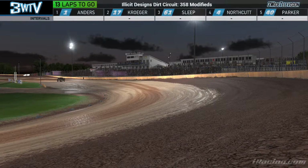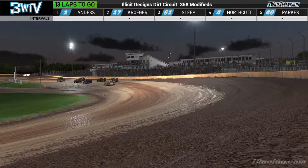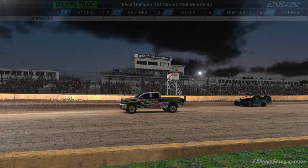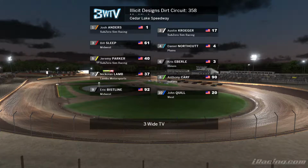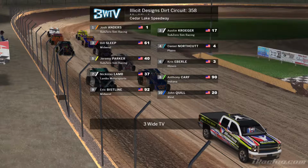But just like that, folks, we are going to get things queued up for heat number 2. Now it seems like the live timing and scoring is working up at the top of the screen. Let's see if we can bring up your starting lineup for heat number 2. On the inside of row number 1 will be the number 1 machine of Josh Anders. Keep our eyes on him here. Now, he does have a slightly different look to that machine right there. I think that is the number 18 machine on his race car.